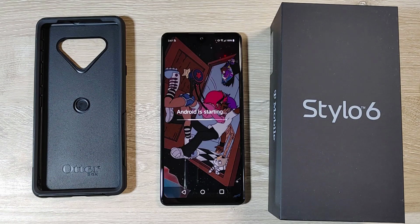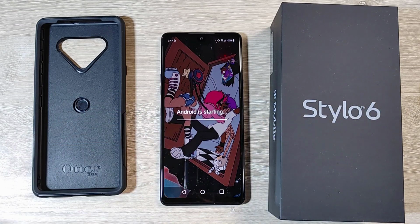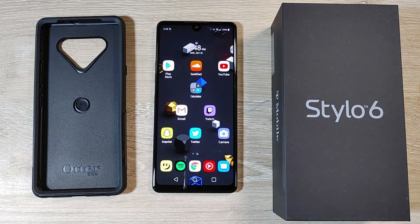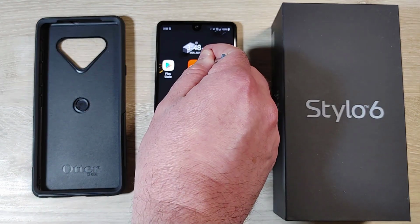Alright, so here's the part of the problem. I just booted this, and I hit the power button right before I started recording, so it's still running up, and I edited some of that out. I've had this phone a long time since we actually purchased it, but I've had it probably a week in actual use.